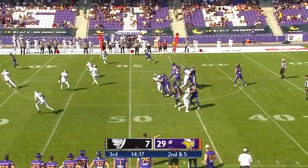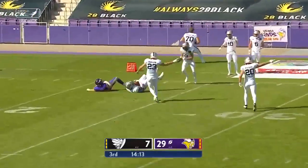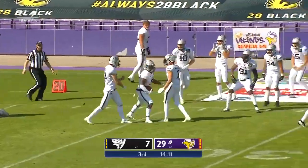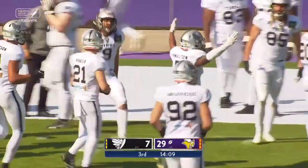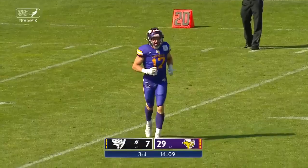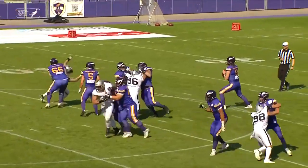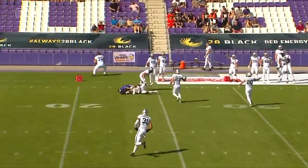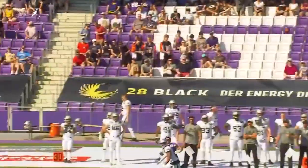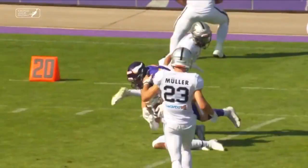The flea flicker. Back to Erdman. Erdman, long ball over the opposite sideline. He throws an interception. Second interception of the ball game for Dominic Shelton. Lee Nineman was the intended receiver. And once again, the battle was won by Dominic Shelton.